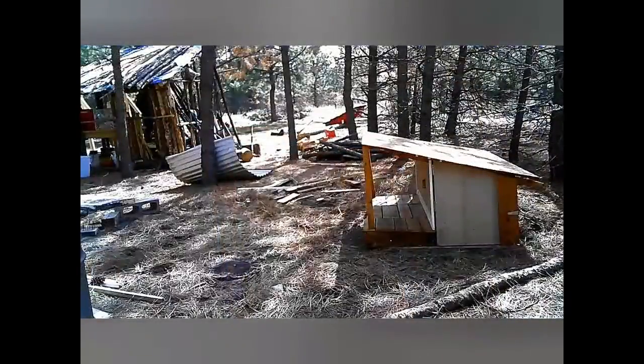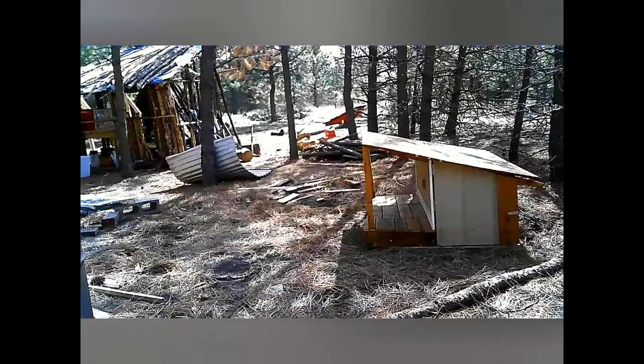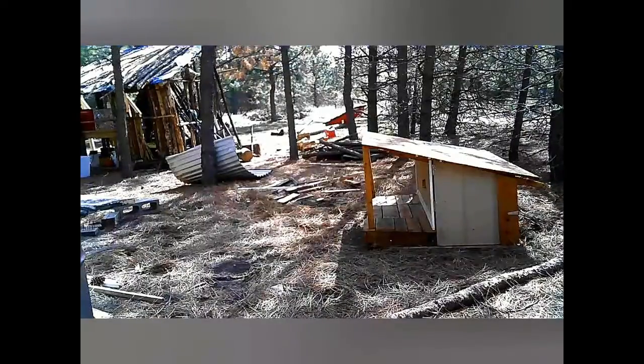Alright, so we've got the little coop in its temporary holding spot. He'll be here for a while till we move him back with the big chickens. And now we're gonna go get some fencing, and we're gonna run fencing around the outside of it.